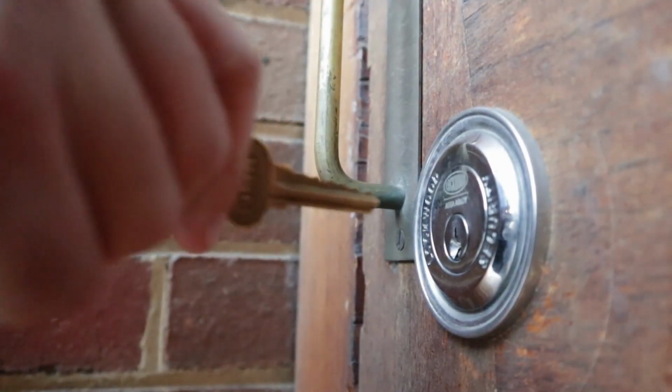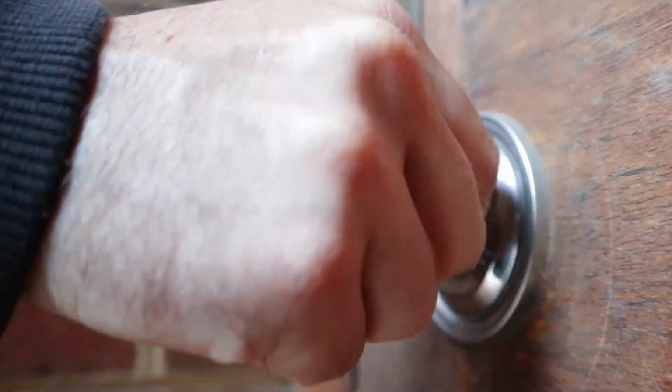Also, what you wanna do, kind of talking about the security, is you wanna make sure that you change out the locks. You have no idea how many copies of keys are just floating out there with the previous tenants or previous owners of the property. So it's very important for the safety of yourself, and then if you have tenants, for them as well, to make sure that you swap out all of the locks.